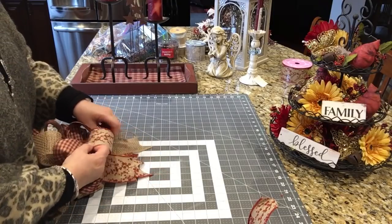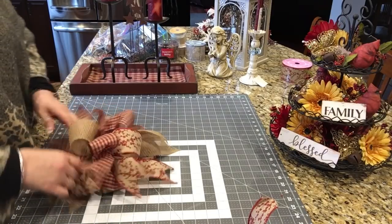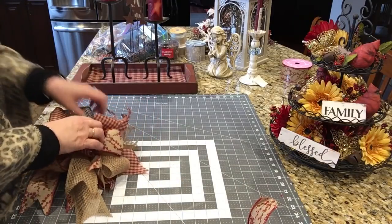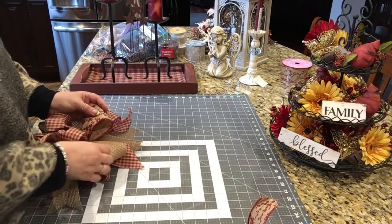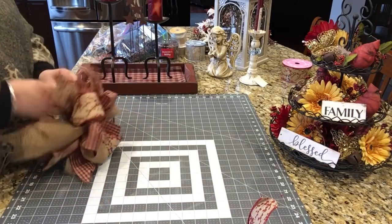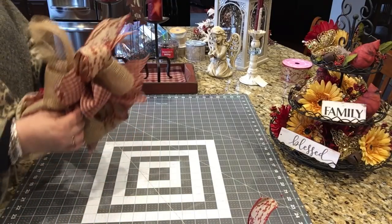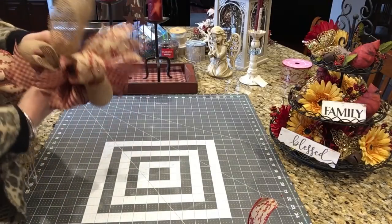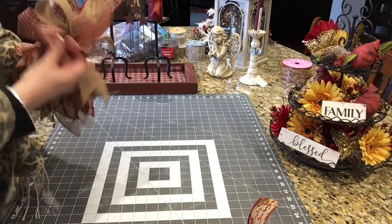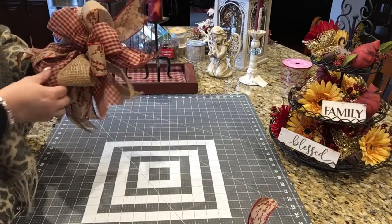And to finish it off, just take some time and fluff up your loops. That is the most important part of any bow that you make, to take time to fluff up your loops. Your bow is going to look 50 times better if you take the time to do that. And you know what? I don't know that I'm going to need to do anything with these tails. I think I'm liking them.